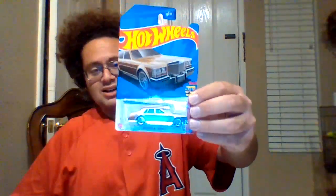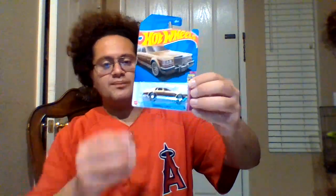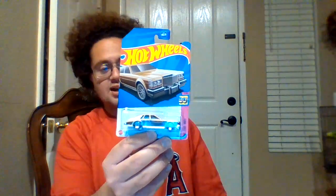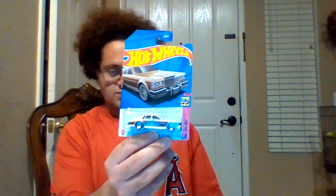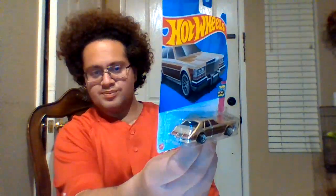But I only got this Cadillac just to have a little piece of history, just to remember down the line in the future that these are the Cadillacs that came out in the '80s. They may not be the world's best, but I just wanted to add it to my collection of Cadillac cars. I'm really glad I got it just to have the history. I'll get some other colors too.